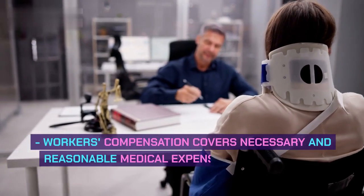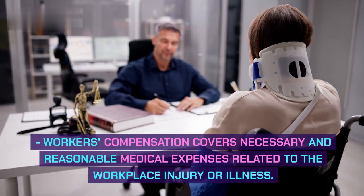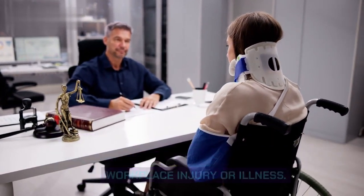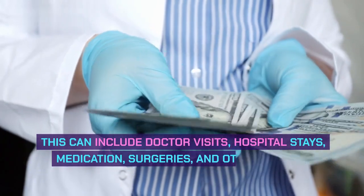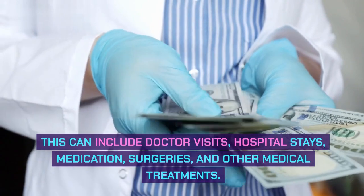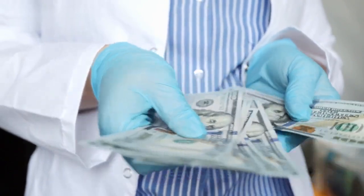5. Medical benefits. Workers' compensation covers necessary and reasonable medical expenses related to the workplace injury or illness. This can include doctor visits, hospital stays, medication, surgeries, and other medical treatments.